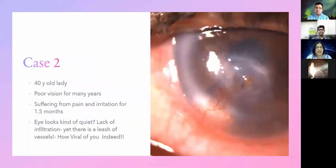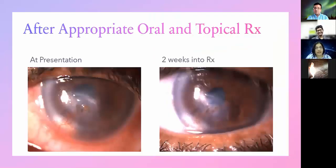This is another case, a 40-year-old lady, poor vision for many years, suffering from pain and irritation for 1.5 months. Eye looks kind of quiet, but she has a lot of complaints. There is a lack of obvious infiltration, yet there is a leash of vessels. Now, to have a leash of vessels coming into the cornea without any actual infiltrate that it is trying to treat, how viral of you indeed. So we went ahead with appropriate oral and topical medications for viral keratitis, and this is at presentation and this is 2 weeks later. So what do we learn?